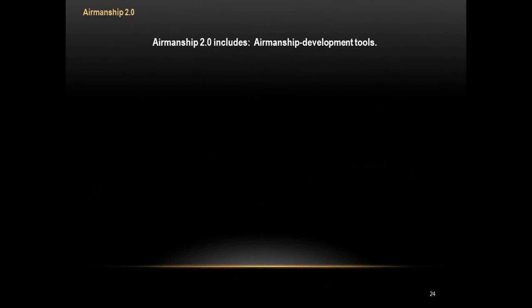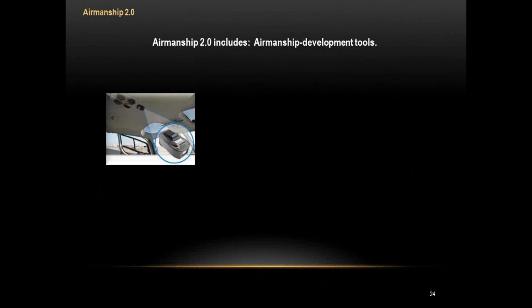Airmanship 2.0 includes airmanship development tools. Here's just one example. This is called an Apario Vision 1000 system. This unit is about the size of the palm of your hand. You can see it's mounted on the overhead in the cockpit, has a video recorder, audio recorder, but it also has a flight data recorder in it. So airspeed, altitude, heading, pitch, roll, yaw, accelerations, just a regular formal flight data recorder is included in that unit.